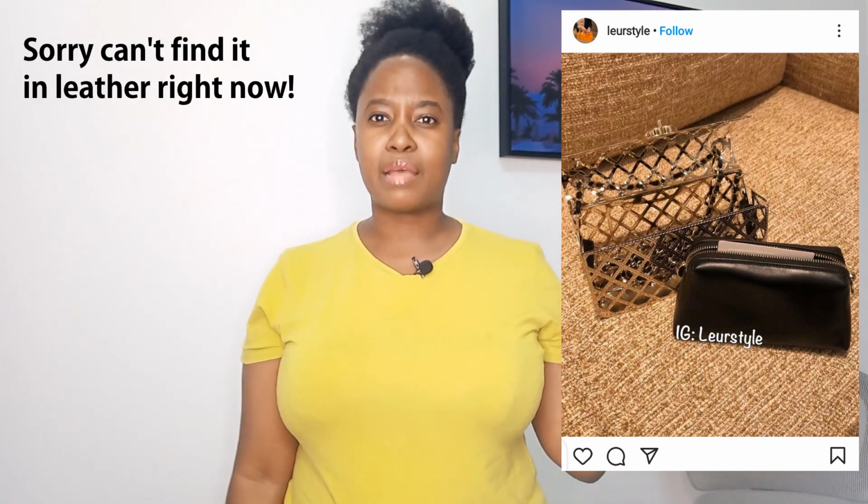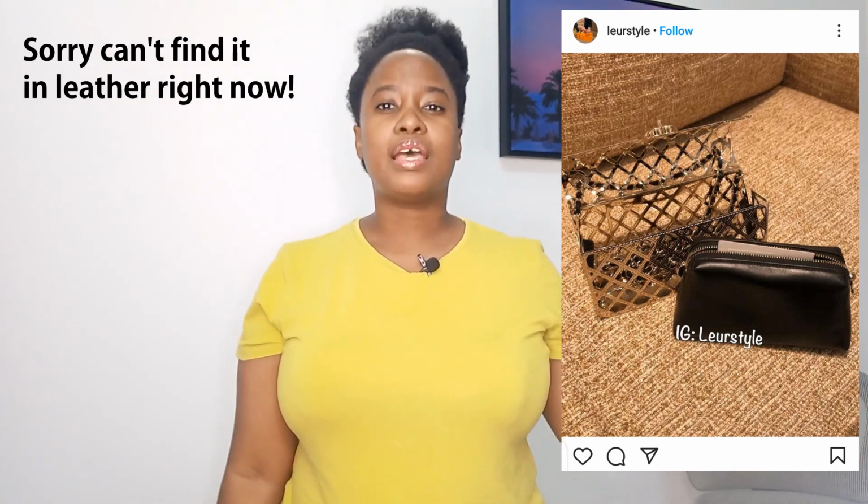Okay, so let's talk about this bag as well. I believe this is from 21S or 21P from Chanel. This is one of the spring summer bags. This one is in leather. I think it's in either lambskin or caviar, I forgot which one. And then there's also the metal version as well.